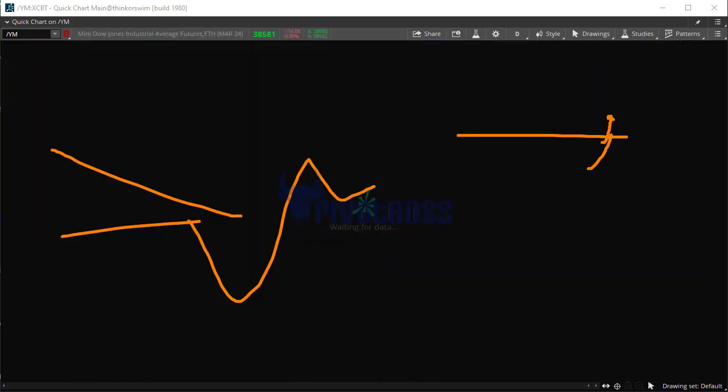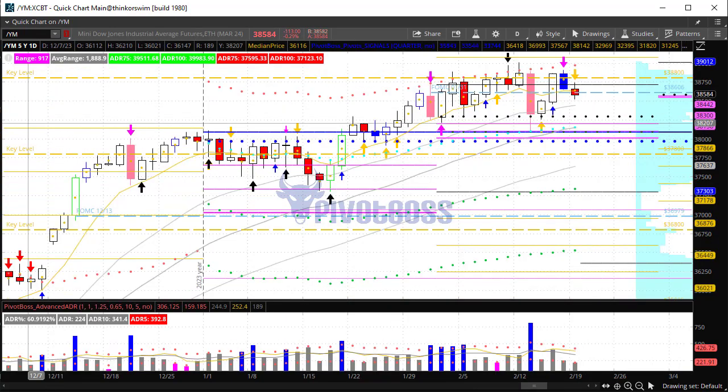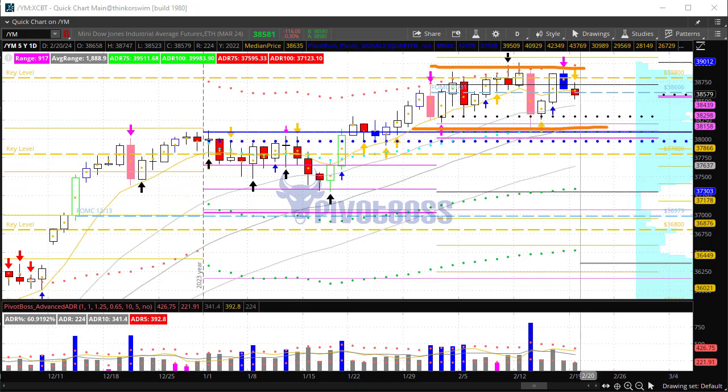Taking a look here at the YM. YM right now showing a little bit lower at the moment, very similar to the ES and the NQ, still inside the range as well. We do have a rising year-to-date VWAP that's coming up below, and that could provide some support if price were to drop into that area. 38,100 or so is the major market structure level there.